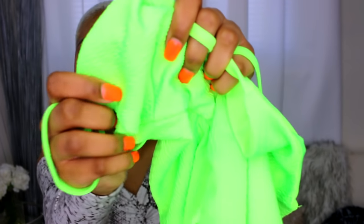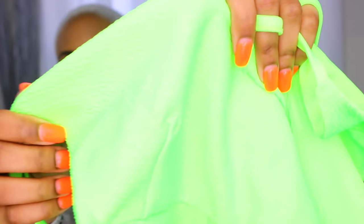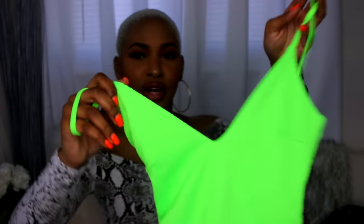Okay. So you guys see what it's looking like. I'm going to try to get it so you guys can see the pure color. It's such a bright neon green that the camera can't even comprehend it. But you guys see how green that is, y'all. I have bright orange nails too right now. But yeah, it's really bright, just like the color you see.